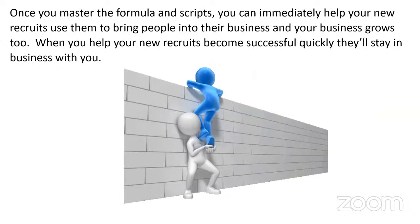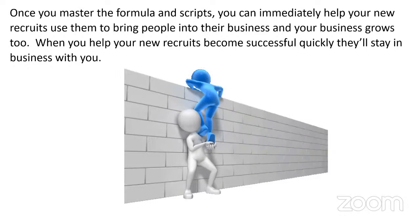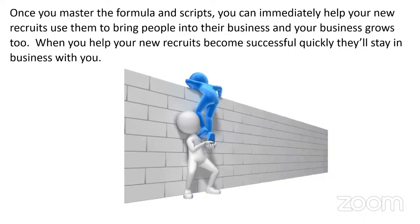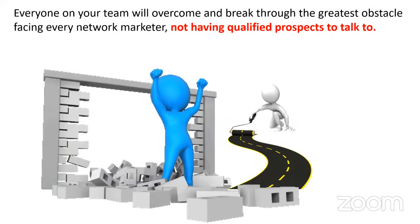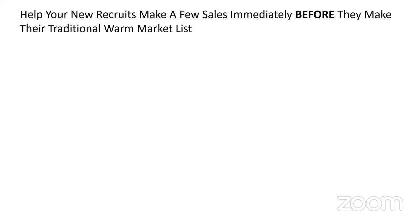And once you master the formula and scripts, you can immediately help your new recruits use them to bring people into their business, and your business grows too. When you help your new recruits become successful quickly, they'll stay in business with you. Everyone on your team is going to overcome and break through the greatest challenge facing every network marketer, not having qualified prospects to talk to.